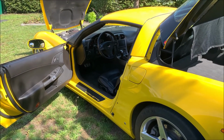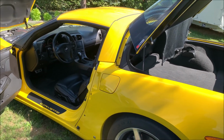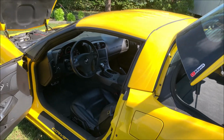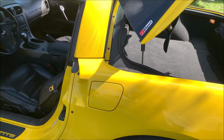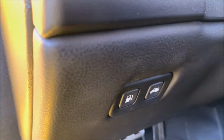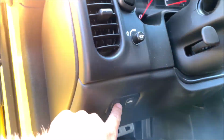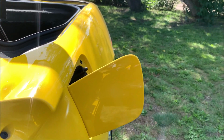So one pretty funny feature about the Corvette is the fuel flap. So the fuel flap is on the driver's side here. And pretty often when I get out of the car for refueling, I forget to unlock it. So I reach inside here again, pressing that button, and suddenly the Corvette hits your butt.